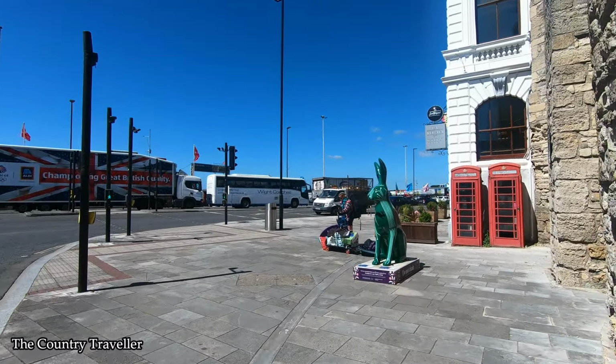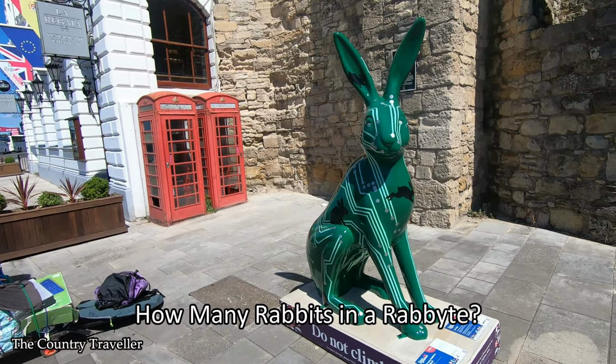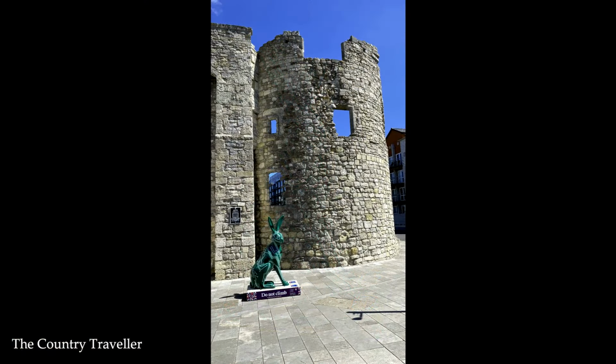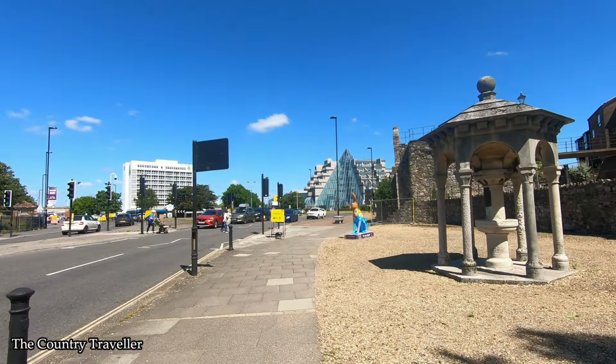Here's our next hare. He's called How Many Rabbits in a Rabbite? And you can see that the name comes from the electronic design on the hare. Centuries ago, when the walls surrounded the city, the sea would have come up to this wall, and so people who arrived on boats entered the city through the Watergate. We'll continue along the South City walls to look for hare number 3.